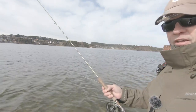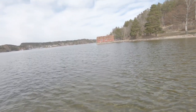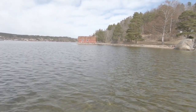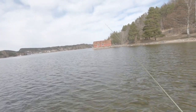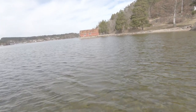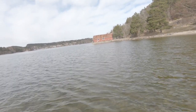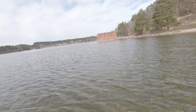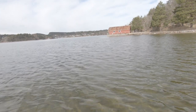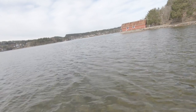Well, we have to get on the move again. Go further down and fish a little outside this little beach here. Very nice place. People who own this place are very lucky. It's not Bahamas, but it's very nice here in the summer.